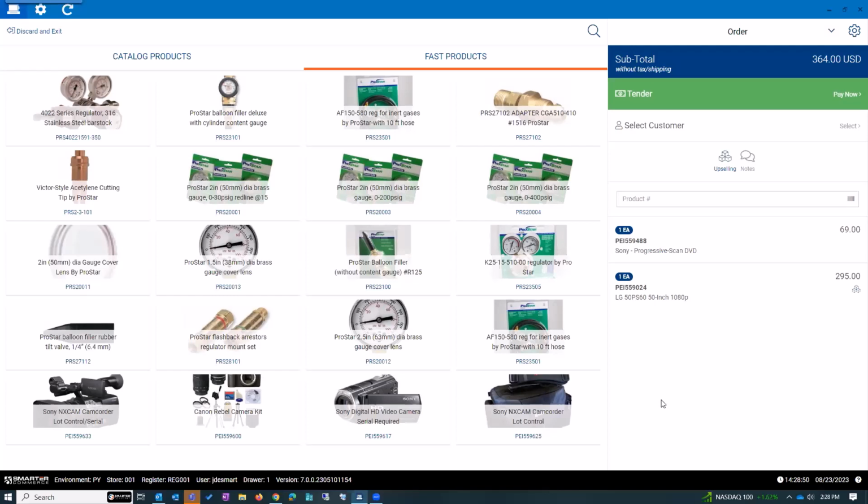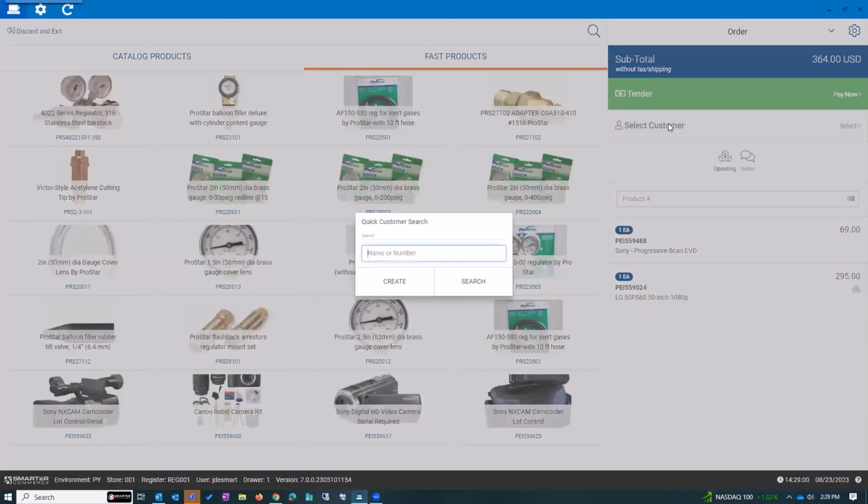They may be a contract or a B2B customer, and they get special pricing that's already been set up. Well, the first thing I need to do is to go and look up that customer. There's multiple ways of looking up the customer. I can type in their customer name, their company name, or find them in the Who's Who address book for that customer. I can even do that.